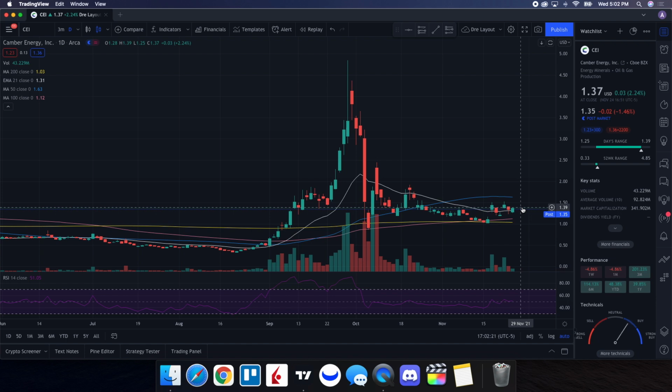So in a bullish case scenario, we want to see Camber actually get above all the way over here to $1.53. If it's able to get above the $1.53, this is where I was talking about, we can make that move to $1.60. I do see this being an area of resistance, especially right at this 50-day at $1.63. So that is one thing that you're going to want to keep in mind. And I feel like a lot of traders would jump into the play if we end up having some price action above $1.50. So keep an eye on those levels.